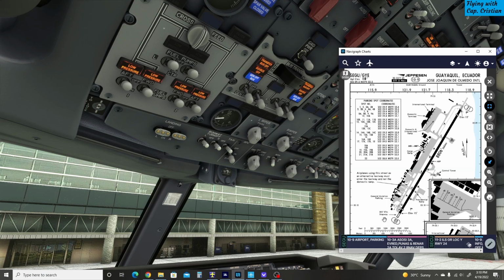If we look at the airport, that is the airport, that's our position here and the ramp. So we expect a short taxi, just Bravo Alpha to runway 21 and departure. So that's basically for departure, that's the plan.